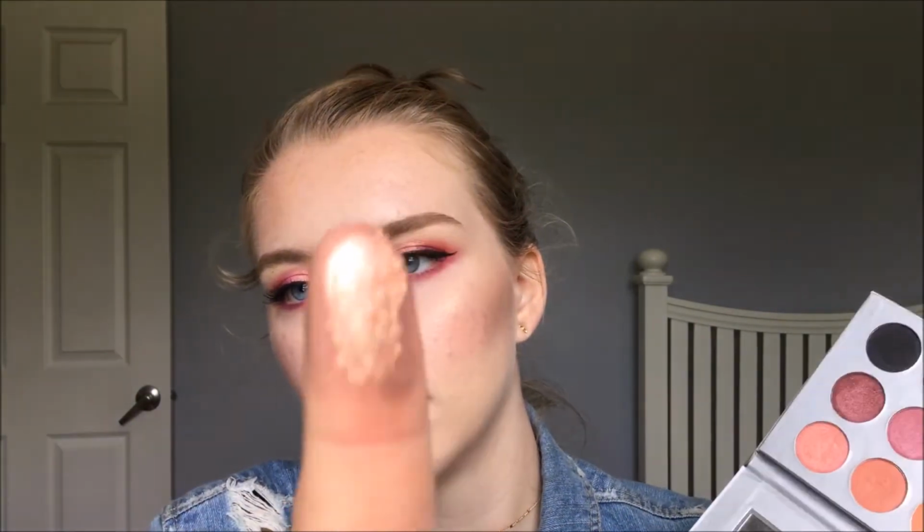Look at my finger. That is not pressed enough. There's something, they pressed this palette really strangely. And watch, they just swatch kind of flaky. I don't know if you guys can see that. I'm so sorry, these swatches are terrible. But they just kind of go on the eyes really flaky, and they have so much fallout.